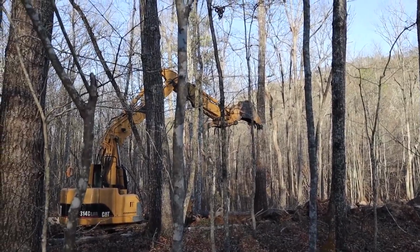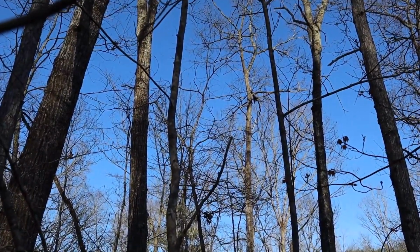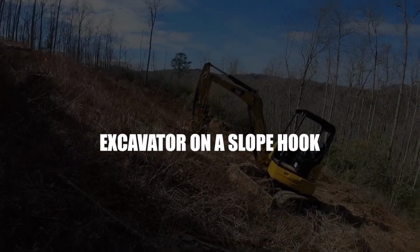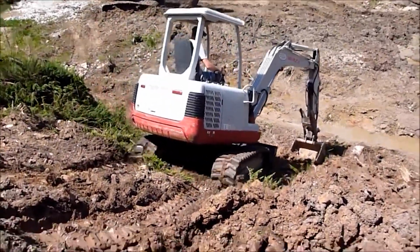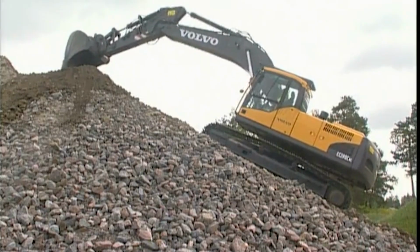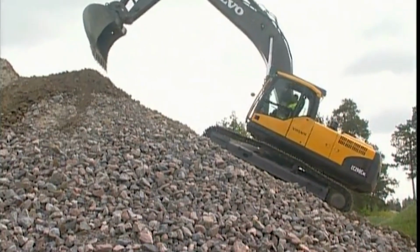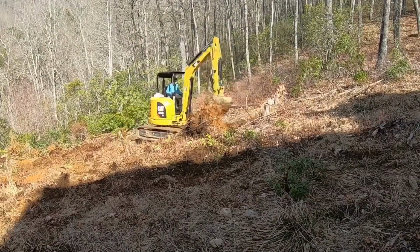But sometimes it's not the trees or the cliffs you need to watch out for, it's the ground itself, and this is an excavator on a slope hook. This slope doesn't let anything slide because there's no mistakes or hesitation. One bad call and that's it. There's no grip or safety net, just a heavy machine rolling off the edge with no way back. And still, the job has to get done.